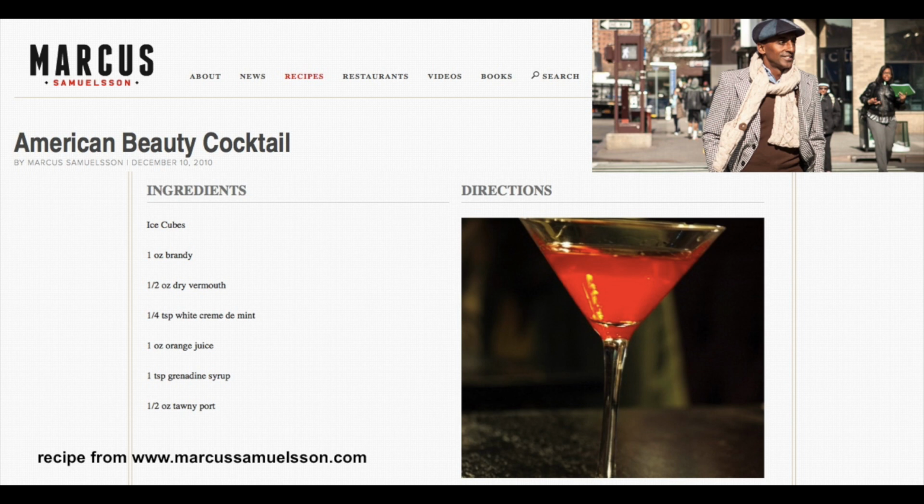For a more contemporary version of the American Beauty, I would recommend the recipe by the New York-based chef Marcus Samuelsson, who very wisely takes down the ratio of crème de menthe to create a beautifully balanced and elegant drink, worthy of its iconic name.